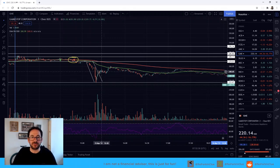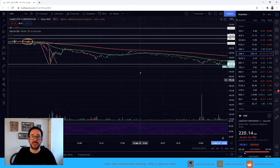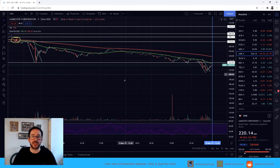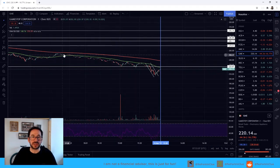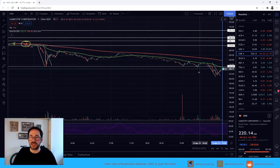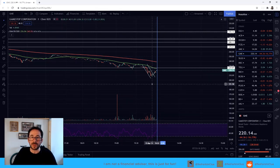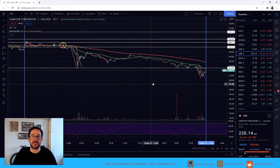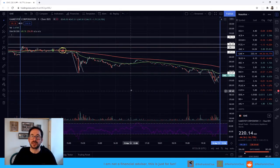We did recover fairly quickly and then we held the channel. We never really managed to get back above that 250 level with any significance. Volume completely dried up. There was almost no volume trading here. And then eventually we started to peter out for the rest of the day. We actually dropped below that previous level of support at 225. We hit a daily low of 206.32, finally rebounding to close at 220.14, 16.7% down.